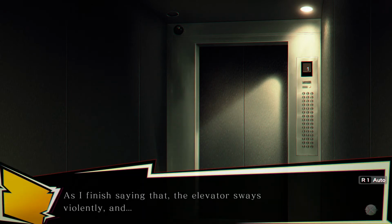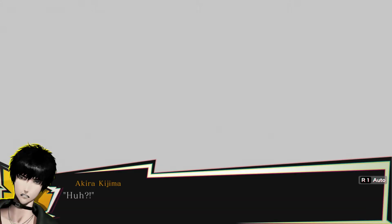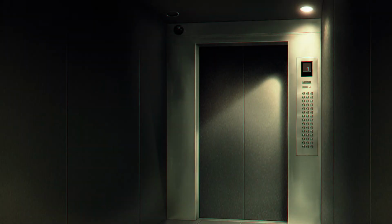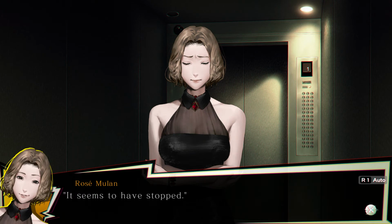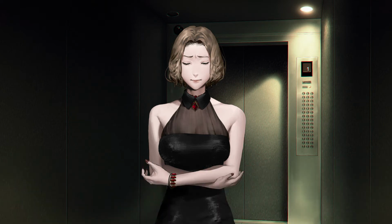As I finish saying that, the elevator sways violently and... Huh? A strange scream rattles the elevator. It almost sounds like it's coming up from the ground. It seems to have stopped. It was probably an earthquake. Hopefully it hasn't stopped the elevator.